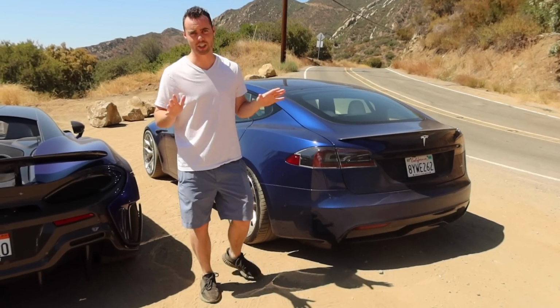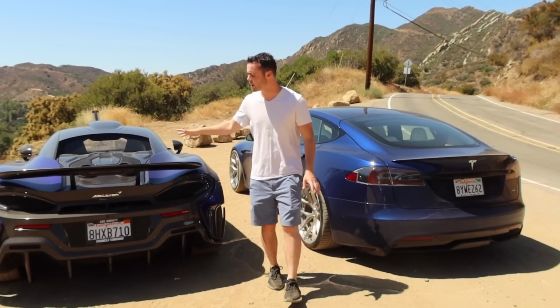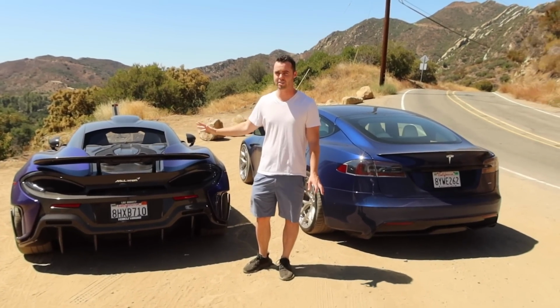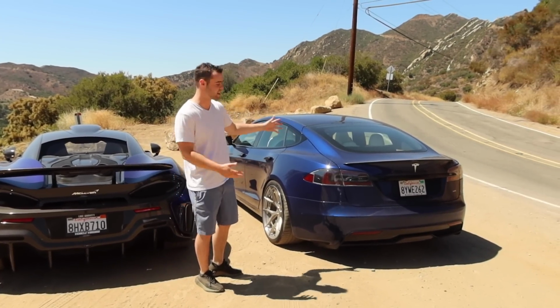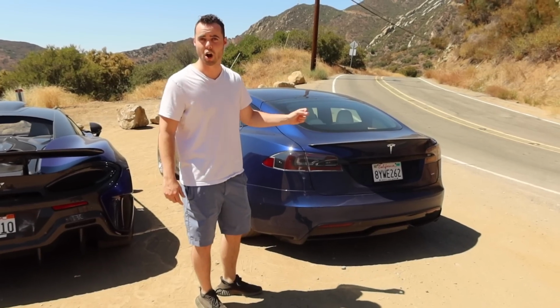Next up are charging costs, which are significantly less than fueling up a gas-powered vehicle. As I mentioned, the McLaren cost me about $500 a month in gas. Now, if I drove this as my daily driver, I'd imagine it'd be above $1,000 a month in gas. I drive this thing absolutely everywhere, as you can tell. 8 months, 15,300 miles, and it only cost me $76 a month to charge at home.